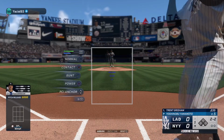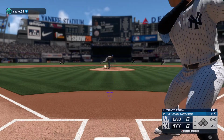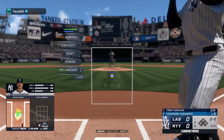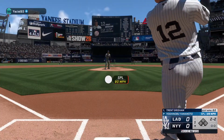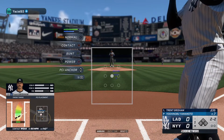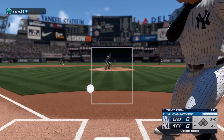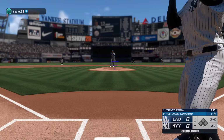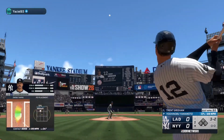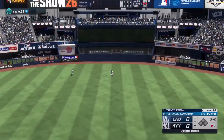The next pitch misses. 2-2. Gets a piece there. We'll do it again. Fouls it back with 2 strikes. 2-2 now. And delivers outside. Really good take, especially with 2 strikes. Hit in the air, center field. Pages under this one and makes the grab. And there's one down.